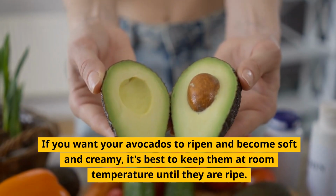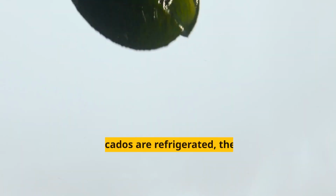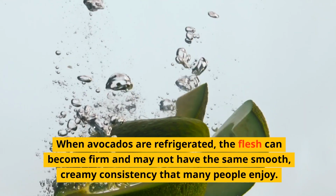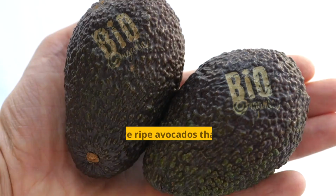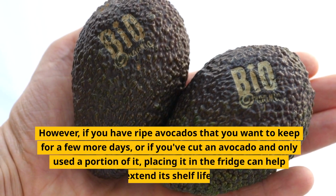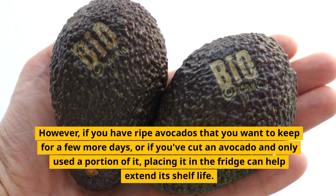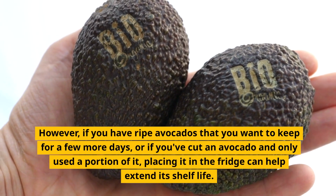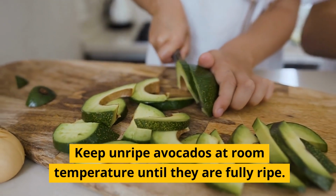until they are ripe. Cold temperatures can alter the texture of avocados. When avocados are refrigerated, the flesh can become firm and may not have the same smooth, creamy consistency that many people enjoy. However, if you have ripe avocados that you want to keep for a few more days, or if you've cut an avocado and only used a portion of it, placing it in the fridge can help extend its shelf life.